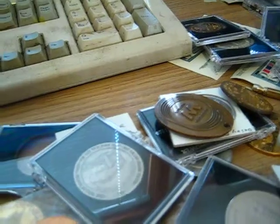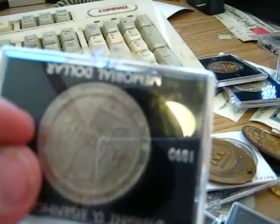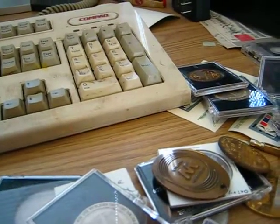Some of these I put in holders, which I may have already had. I bought these holders for, I don't know, 12 for $1 or something. This is for Eisenhower Memorial dollars, but I put other coins in there. This is a Harris token. These tokens I paid 25 cents a piece for.